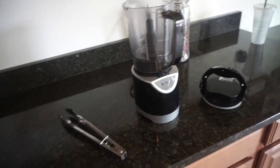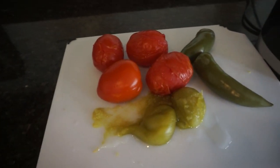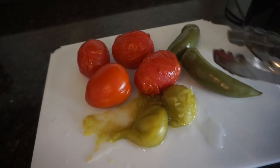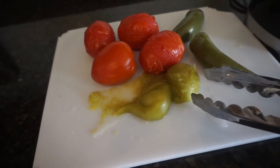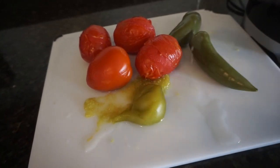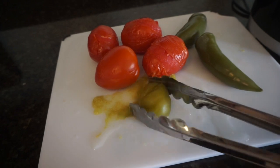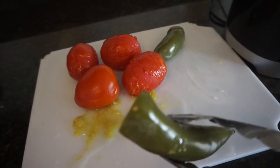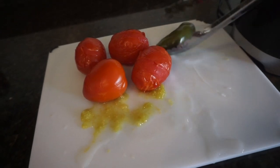Guys, so now I'm just gonna make some salsa really quick. I used four tomatoes, two big jalapenos, and three tomatillos, but I oiled them a little bit too much, but it's okay because they're gonna be perfect. I took the ends off of them too, for the tails.